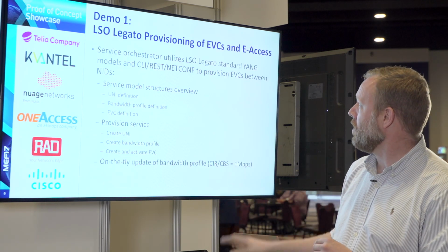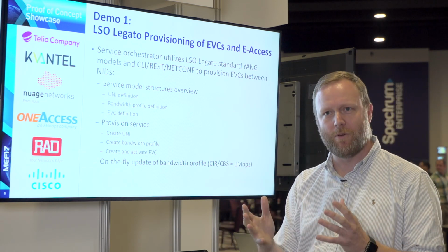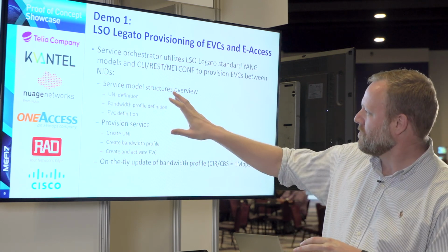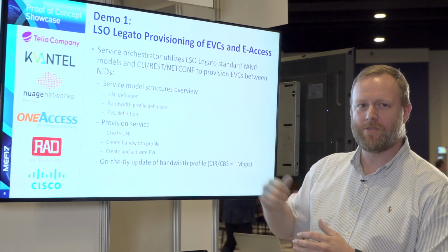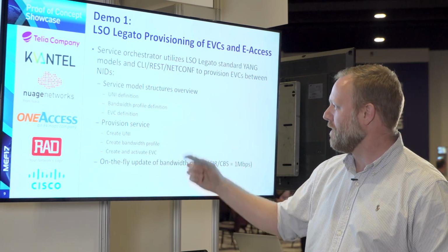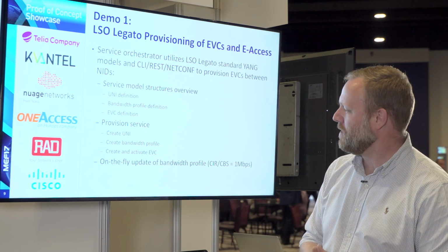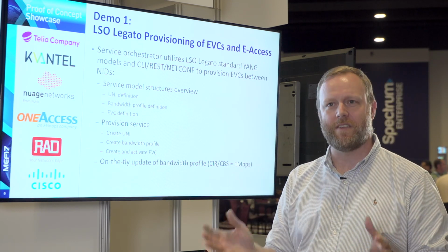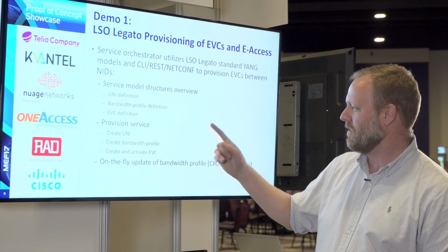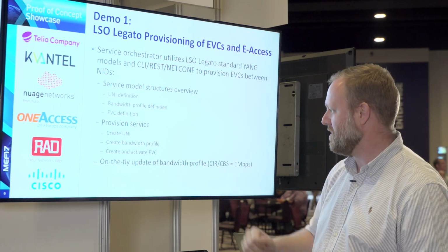So as mentioned before, with LSO Legato, as part of the specification, we now have a formal and machine-readable definition of that. The structure is based on three parts. You have your UNI definitions where you define the interfaces. You have your bandwidth profile definitions where you define the profiles of bandwidth that you apply to the UNIs. And then you tie all this together in the EVC definition. So in order to provision a service, you create a UNI, you create a bandwidth profile, and by tying them together, you activate an EVC.